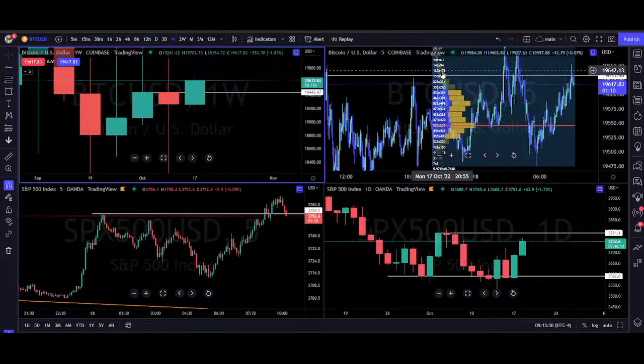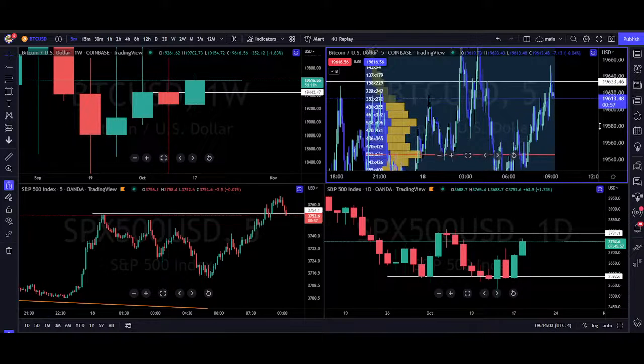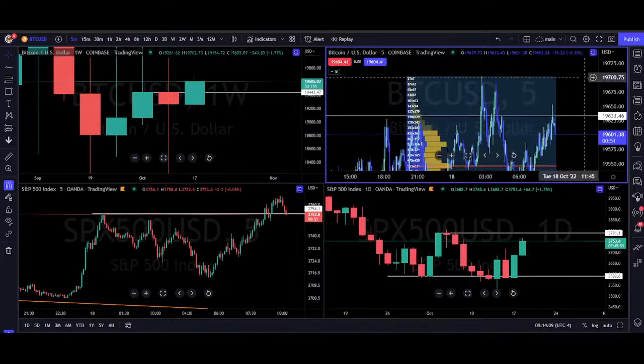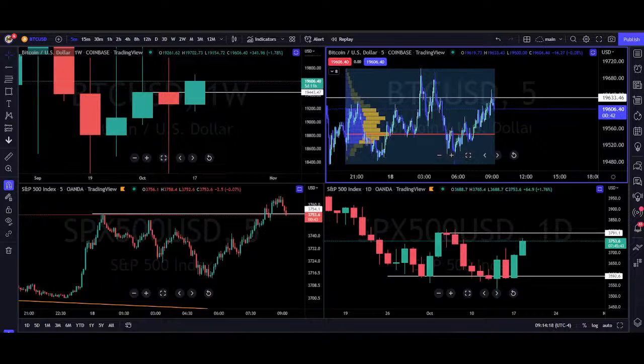So the only level that we have, as far as the daily level goes, is that supply zone. So basically, if you want to look to get short, you're going to be wanting to get a fill as close to 19,633 as possible. And then your stop could go above the high of day, which would be up there. So that would be a pretty wide stop, and you would need a new fresh low of day in order to get a 2-to-1 risk to reward.